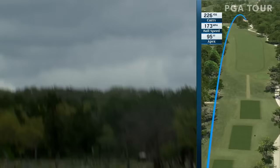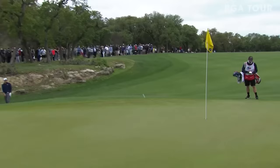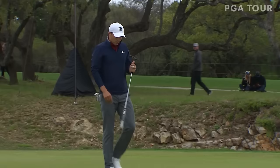There you go. Really good. That was stuck in the ground. And that is headed right. We saw that a few times yesterday. Some really poor approach shots. Took a look. Jordan Spieth walks it in to stay two back of the lead.